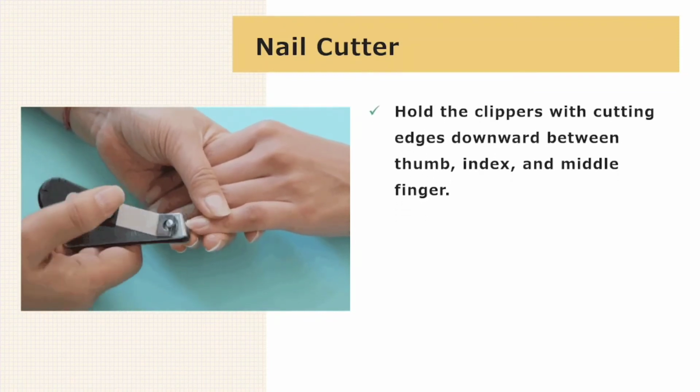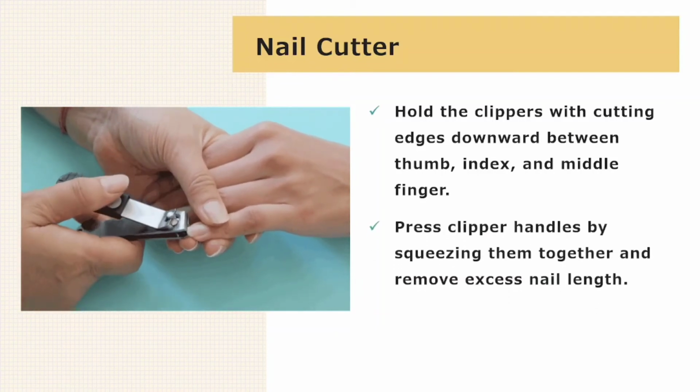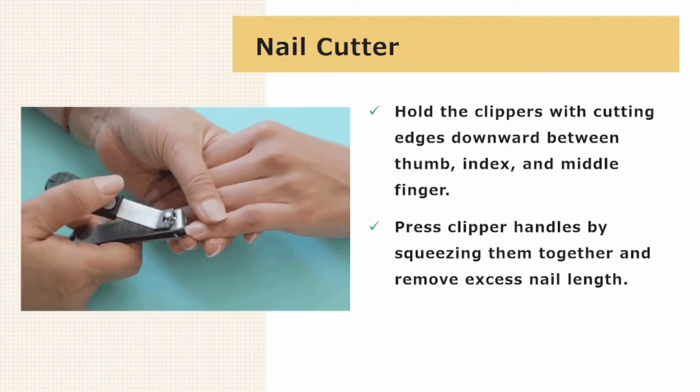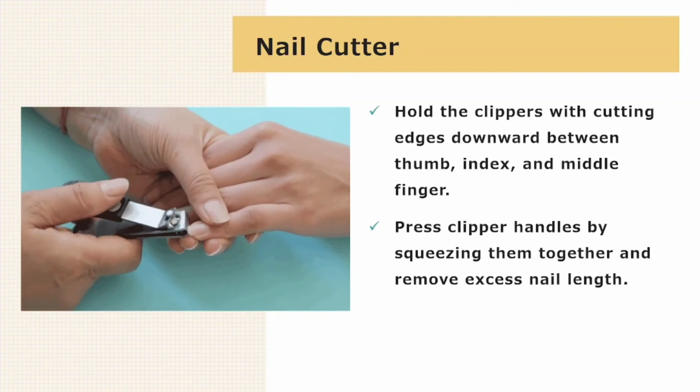Next, nail cutter. Hold the clippers with cutting edges downward between thumb, index, and middle finger. Then press clipper handles by squeezing them together and remove excess nail length. These are the basic tools that are used in nail care.